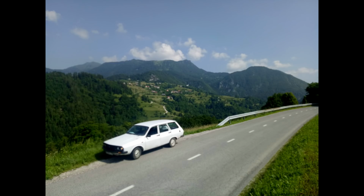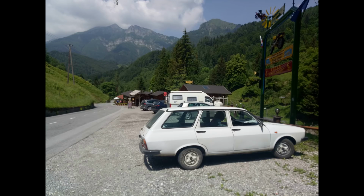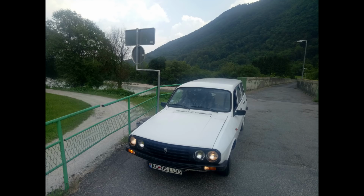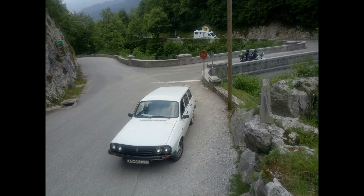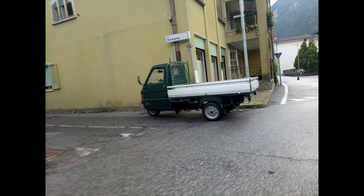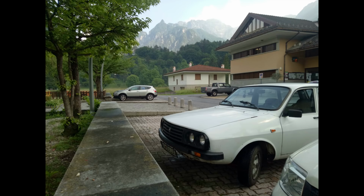Just absolutely breathtaking. What a beautiful country. And it wasn't just the scenery that was good. We also went to a Lidl and found this Fiat 850 Coupe, which was unexpected. I don't know where that is. That's an interesting picture. I think that was just before we started the big climb into the mountains to cross into Italy. Glacial waters there. Absolutely stunning. And this is down the other side, I'm guessing, as we got a Piaggio Ape. Yes, this is definitely landing in Italy.